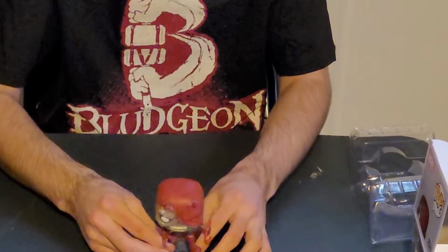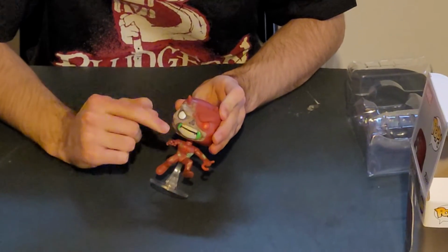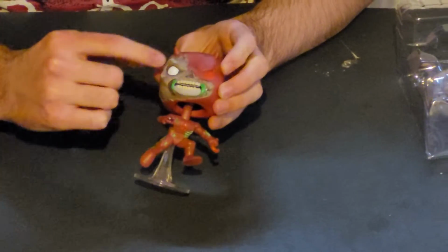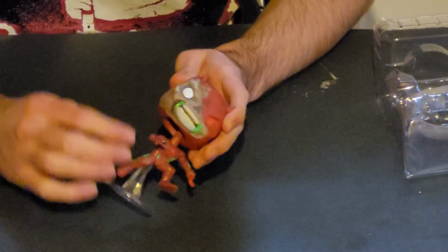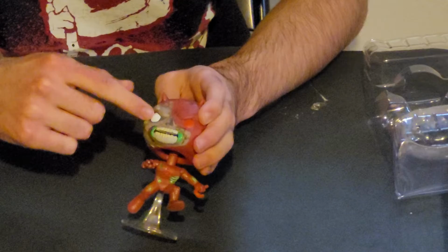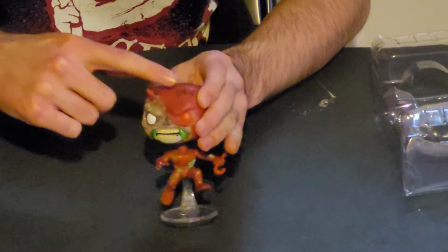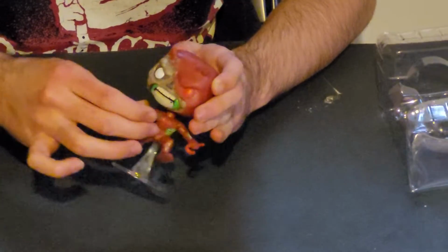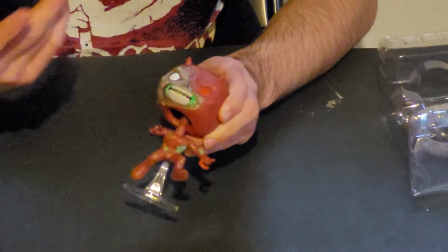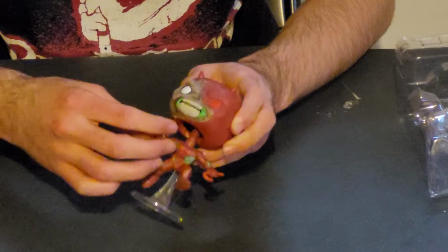So here is Zombie Daredevil. As you can see, it has the traditional brown skin or gray skin. I can't really tell what that is exactly, but it does have that kind of decayed look to it. Has the white eye right here and then the red eye right here. Has the little devil horns on the top of the head. Those are still intact. And like most of the other ones, it does have the jaw showing right here. I don't know what that is with that lower jaw, but they always tend to do that.